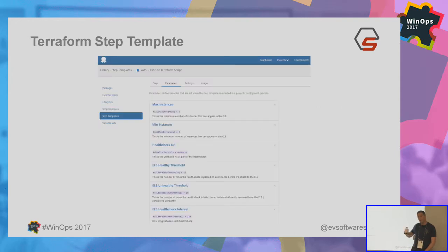So we wrote a Terraform step template. As I mentioned earlier, if you're not using Octopus Deploy, you can easily write your own step templates inside there. And we define parameters for the step template. As you can see here, we can define max instances, min instances, health check URLs. So that's just going to bootstrap that Terraform script. And all that Terraform script really does is run terraform.exe, pass in the path to a script, and then pass in these parameters, which we've defined in that script. It needs a few AWS keys in order to connect to AWS, but effectively that's what it's doing, and then Terraform will go off and build that infrastructure.